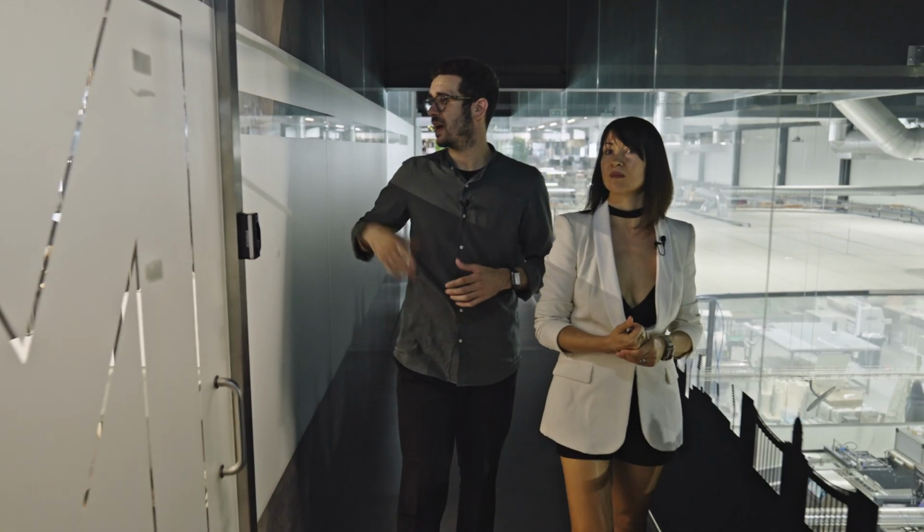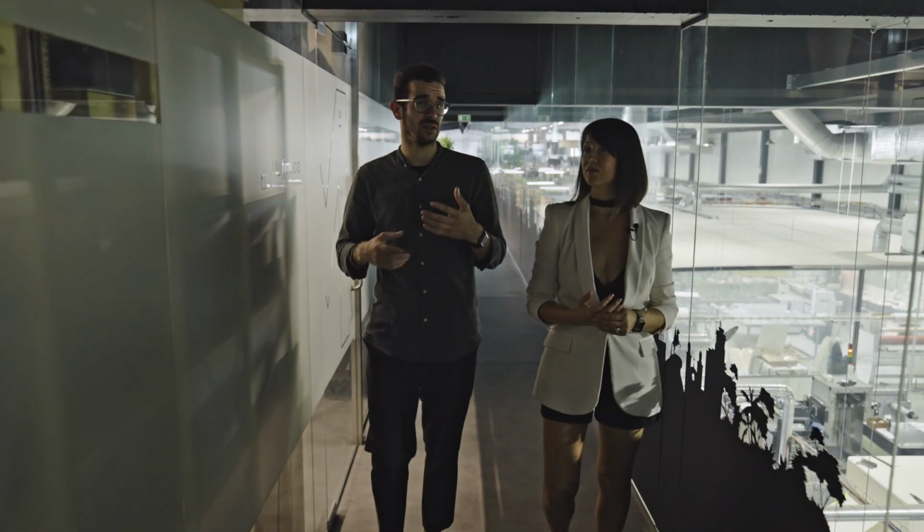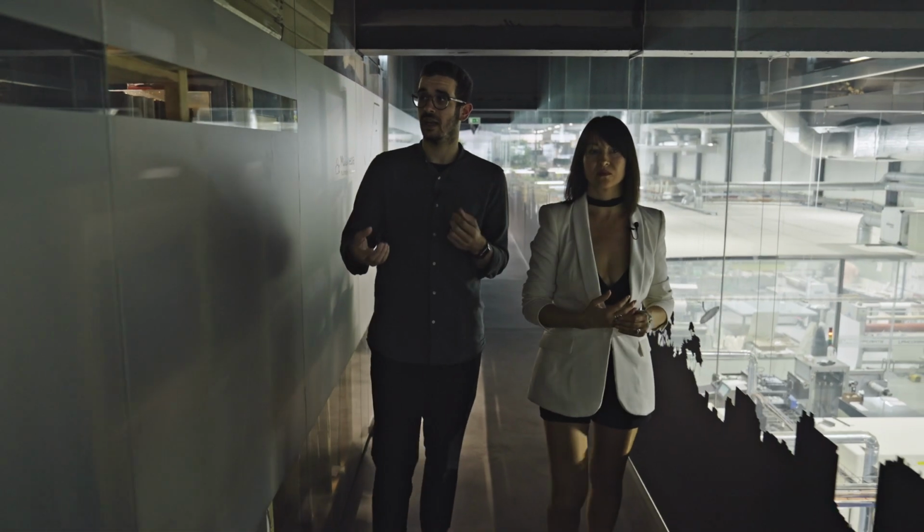Here you can see different rooms. We have specific rooms to see different materials, different news, different features, and also we have a specific department to take our photos and create our content for our website, Instagram, and different channels. So we try to have all the services inside our house.